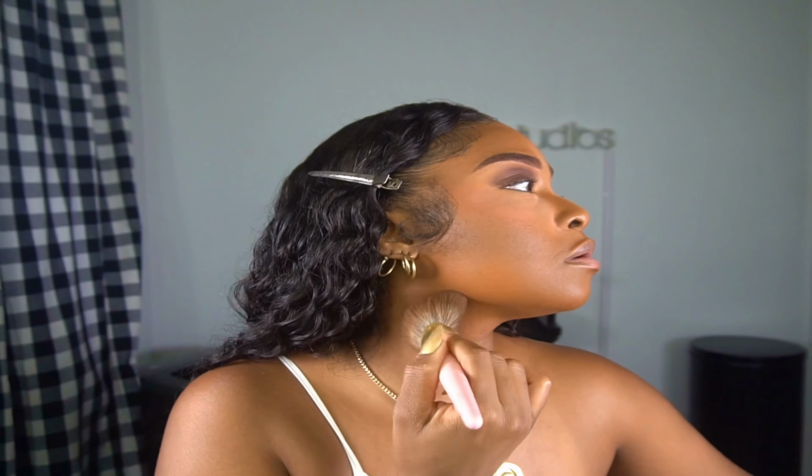All right. One thing too, baby, don't forget that neck area, okay? Because you don't want to look like a mask, okay? You don't want to look like a mask. So don't forget that. Don't forget that face. I mean, that neck.